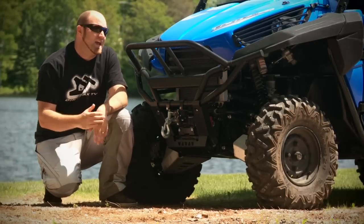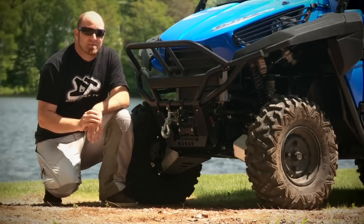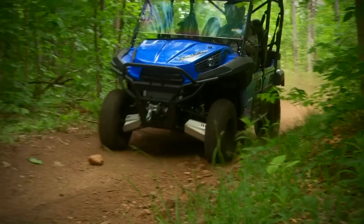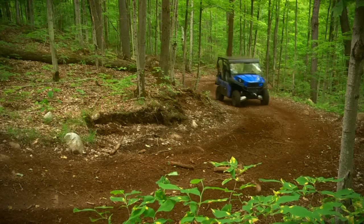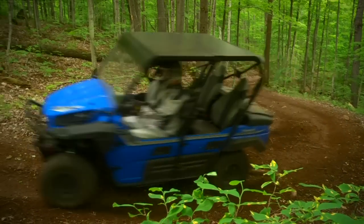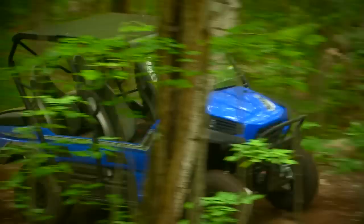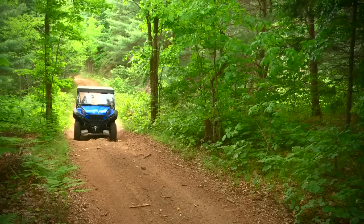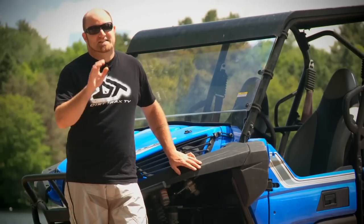If it was my money and I was buying a Teryx 4, I wouldn't even consider the base model without EPS. Under the hood, you'll find the same 749cc single overhead cam 4-valve EFI mill as in all other Teryx models. This throaty V-twin transfers its power to the ground through a fully automatic CVT system and a high-low range transmission. If there's one thing we love about this motor, it's the sound.